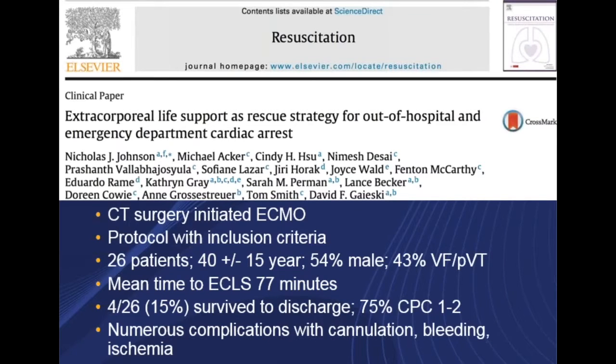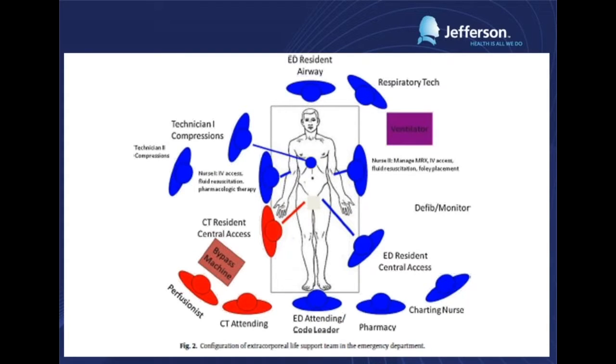This is the work we did at Penn with CT surgery and cardiology. These patients were all cannulated by CT surgery in the emergency department. And we had a whole protocol of who should be included. It was refractory arrest, but we moved outside of that protocol quite a bit. And you can see the mean time to cannulation's pretty long, 77 minutes. The general thought is that someone should be on functional ECMO in 45 to 60 minutes after collapse, and we were out in the 77-minute range. 4 out of 26 patients survived, 3/4 of them neurologically intact.